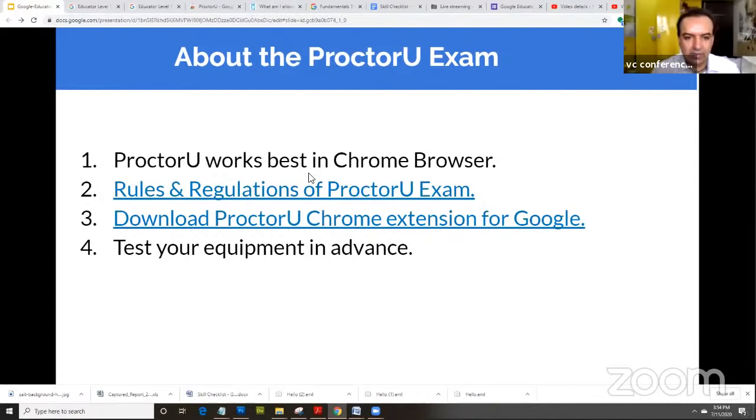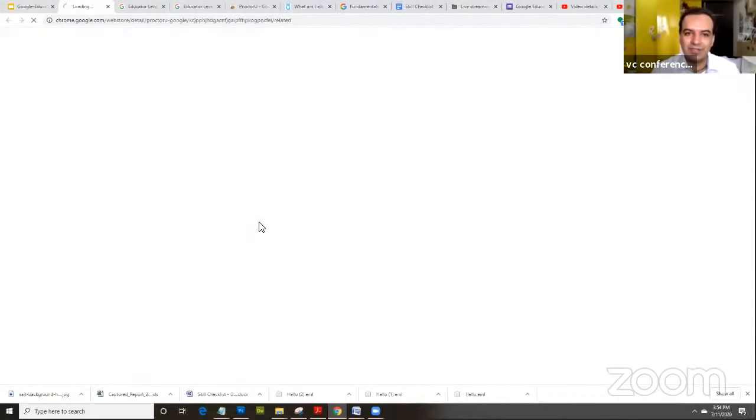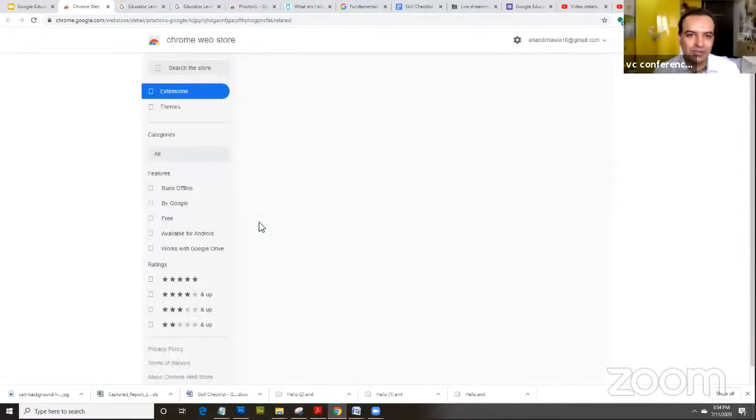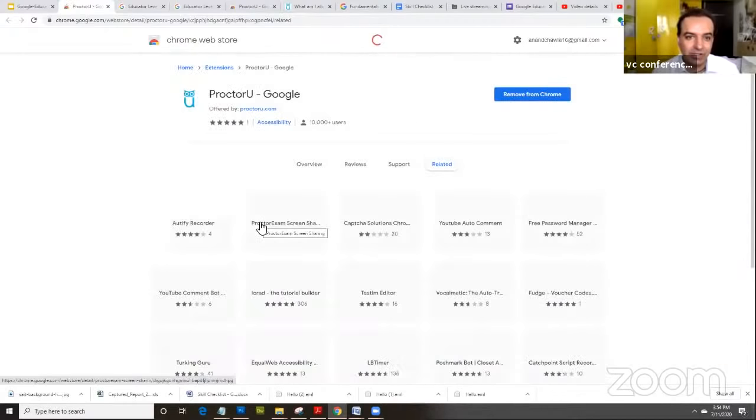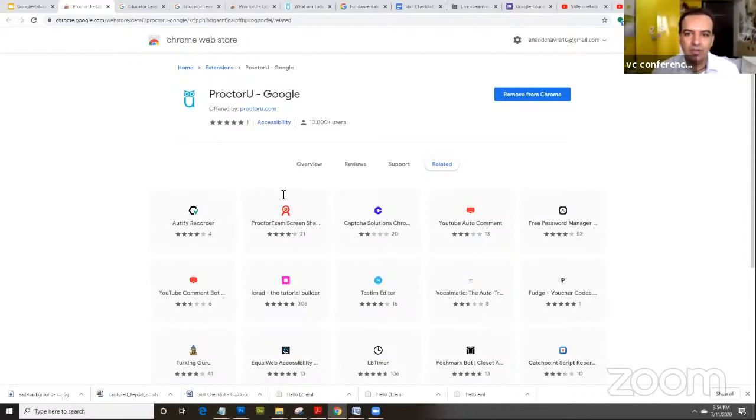The next thing is the ProctorU Chrome extension. So this Chrome extension practically locks you out. It just locks you out. It doesn't let you open any other window. So that's the extension. It'll mandatorily tell you to install it. So remember, ProctorU has a couple of extensions on Google. You have to have the ProctorU Google extension.